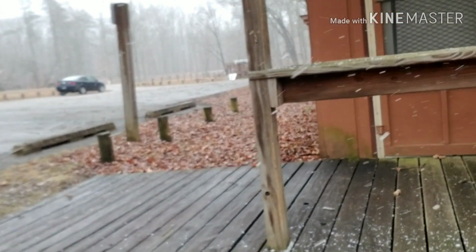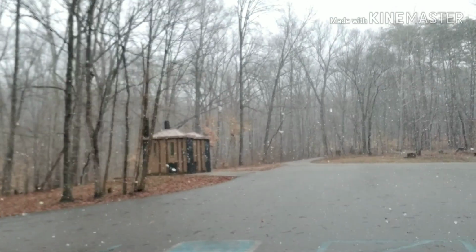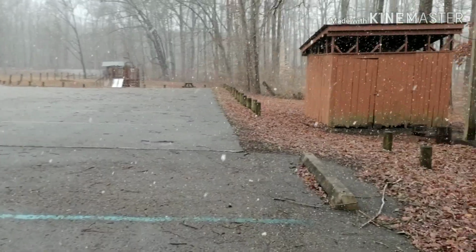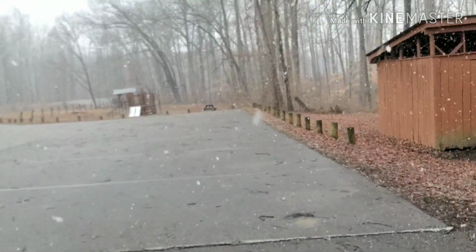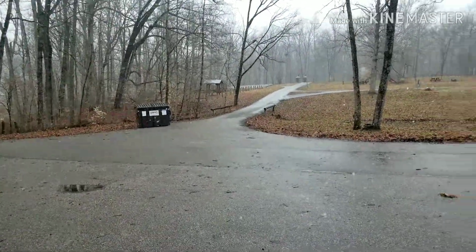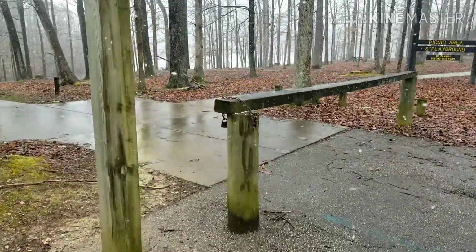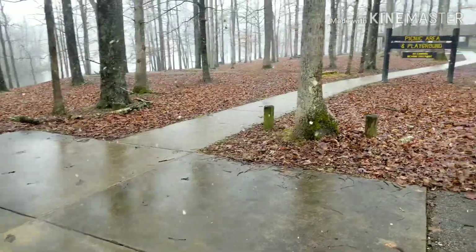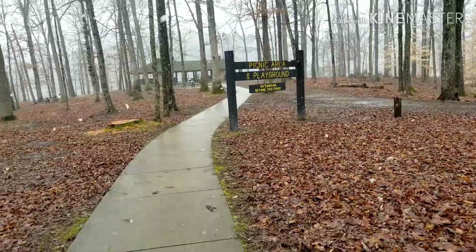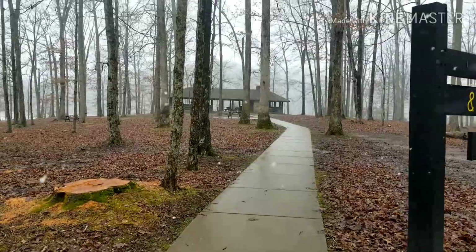And over there, some bathrooms and stuff. And we'll go on over here and I'll show you the shelter in a little bit. I'll get back with you. Okay, right there is where we were just at. And then right here is the shelter, picnic area and playground. There's no camping beyond this point. And then we'll go back here and check out the shelter.